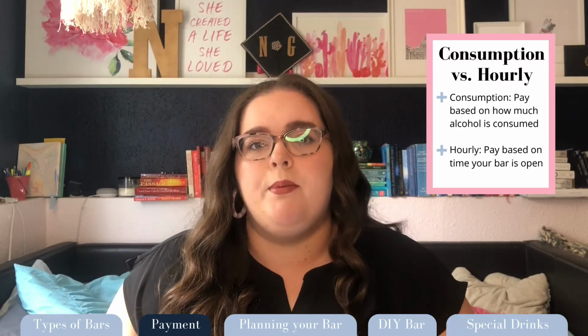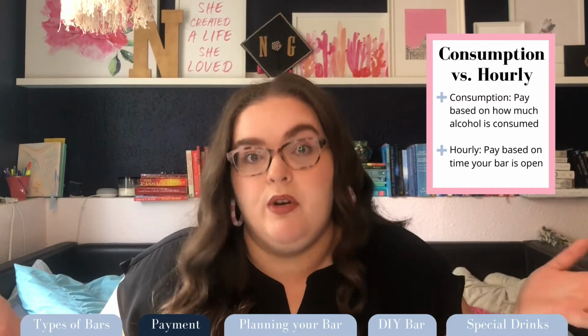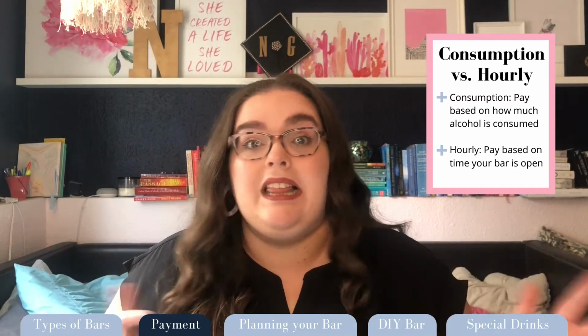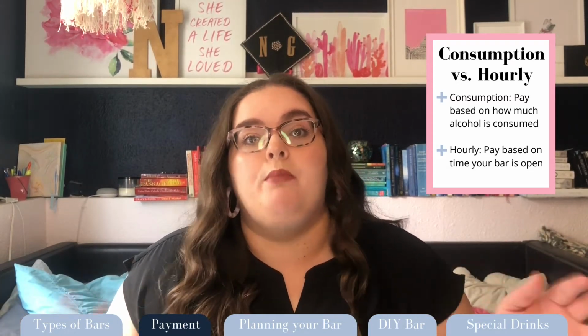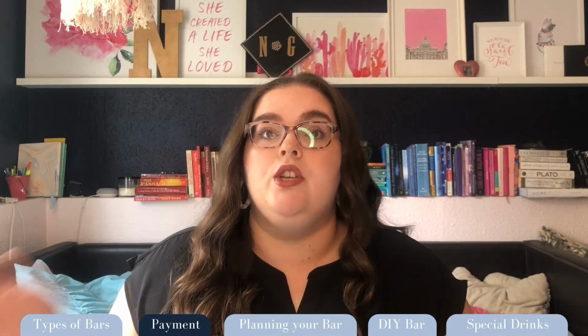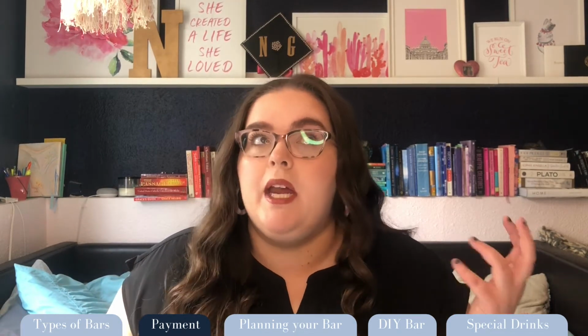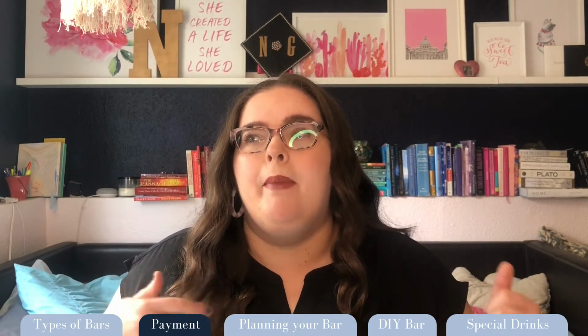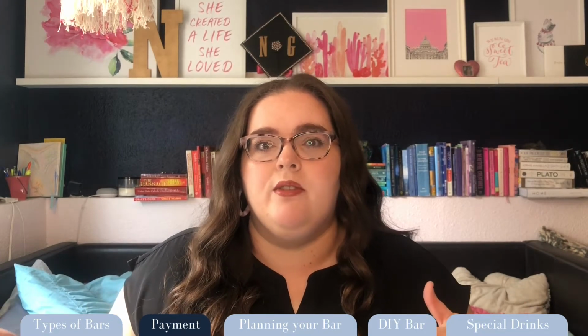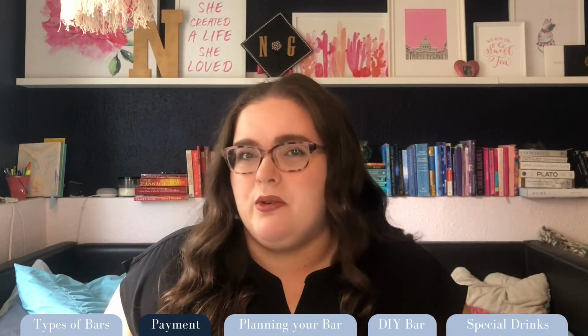So those are the two options, and again, a lot of times the venues will just tell you which one you have. Most of the time you don't get to select, but just know that those are both things that could happen. There's also some situations in which you would be purchasing the alcohol and providing it, so then you're kind of paying by consumption, but also at the end of the night, any alcohol left over will probably come back to you. Sometimes it can be returned. Sometimes that sort of stuff can happen.